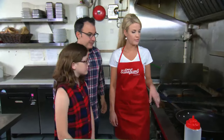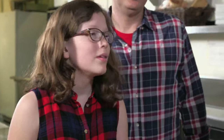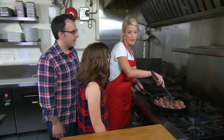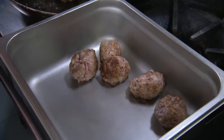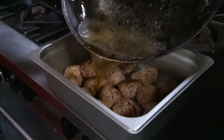So now we are going to sear our meatballs. This is just canola oil. Good high cooking temperature. Okay, where did this recipe come from? Came from my grandmother. Amazing. So we're going to take our beef broth now, and we're going to pour it into our pan to deglaze it. Pour this into here. 350 degrees for about 15 minutes.